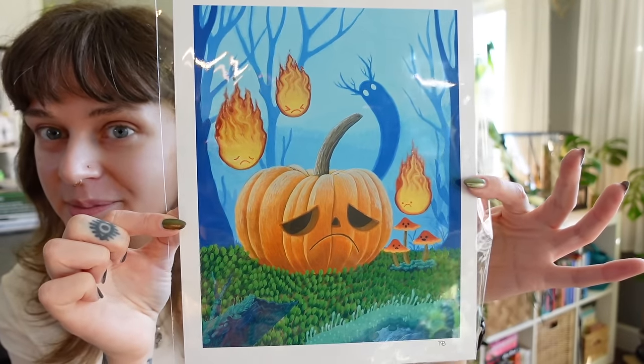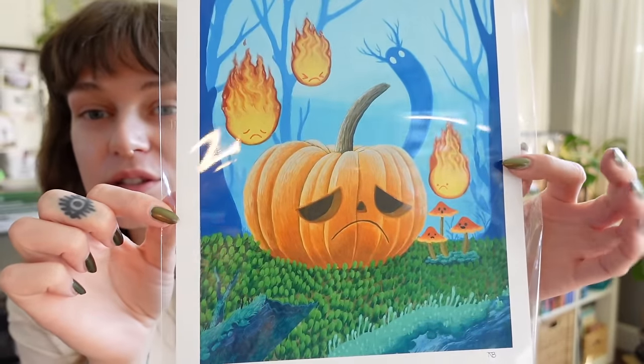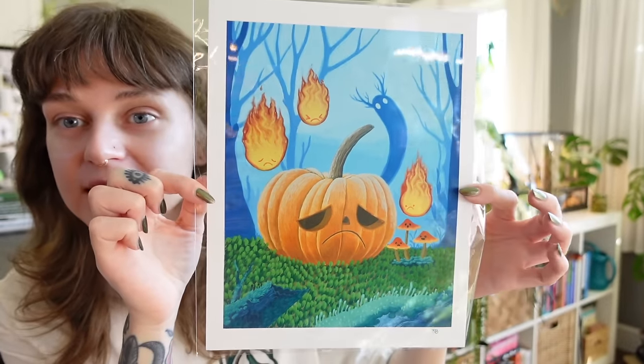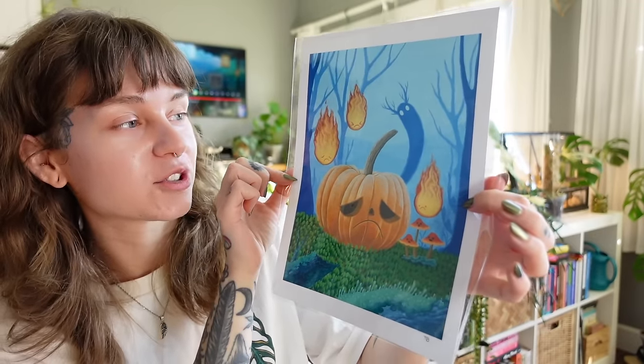Look at this. The colors, are you kidding me? This is so cool. All the detail down here. Oh, I love this. I love them both so, so much. I need to get frames for these ASAP so that I can put them up.